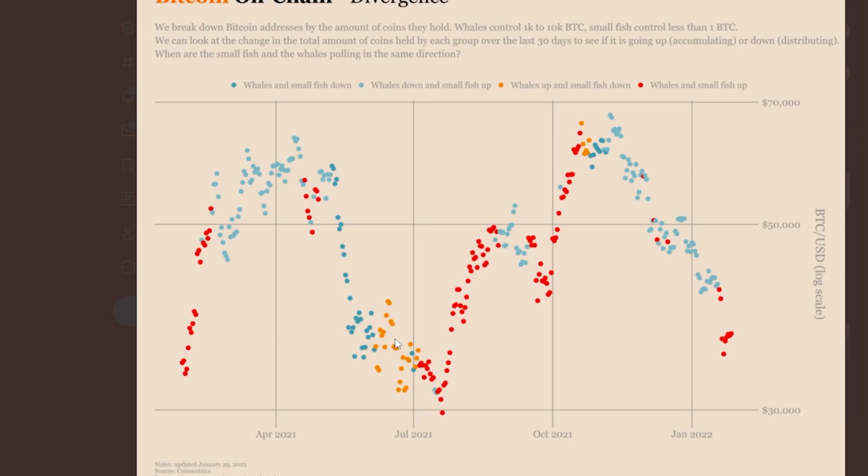And this is why I'm telling you that yes, the whales are still in control of this market, because as you can see here, once the whales started to buy up all of the Bitcoin represented by the yellow dots here, buying up the Bitcoin from retail investors, they formed the bottom. And then from this bottom, both retail and whales started to buy Bitcoin like crazy. And then we went up here.